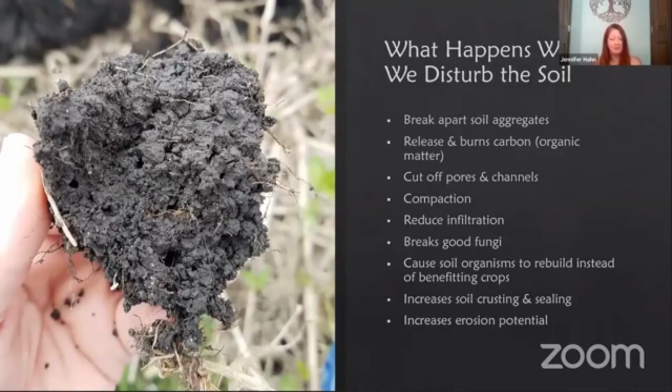It increases compaction because once we break up that soil structure, those aggregates, we lose the airspace, and so they continue to smash and scrunch together. We don't have room for air in there, so we get compaction. With all those things, it reduces infiltration. It also breaks good fungi in the soil. There's a lot of beneficial fungi in the soil, and they connect to multiple plants to exponentially expand the rooting area of each plant. When we disturb the soil, we break them into smaller pieces, and then they have to try to regenerate to provide benefits for our crops.